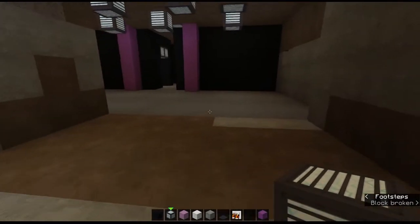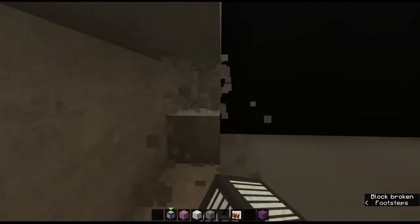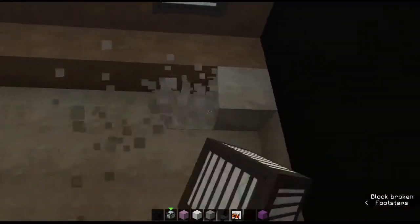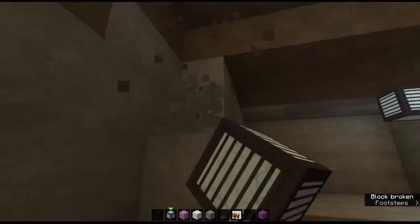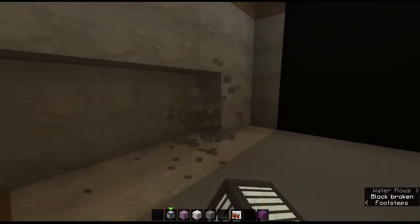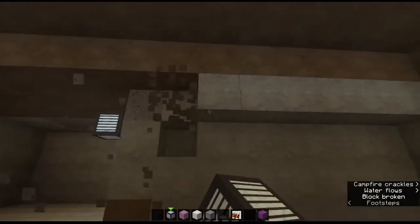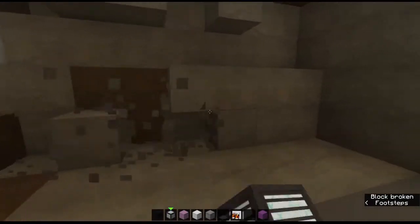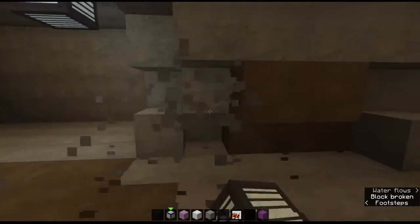Still looking at ideas for the... Still don't know what to call it. Like an apartment tower for the ultra modern style. Something I haven't really seen a lot of. Where it's just main floor, second floor, third floor, fourth floor, and possibly a basement room. That'll just be like one room each floor.